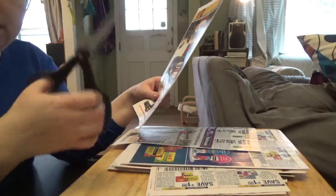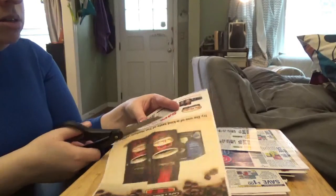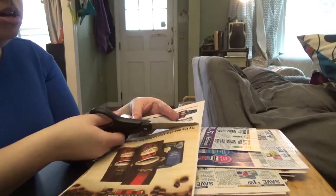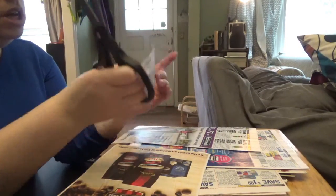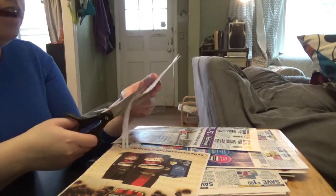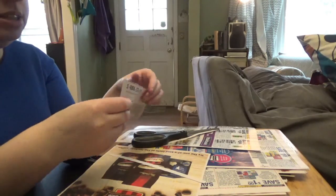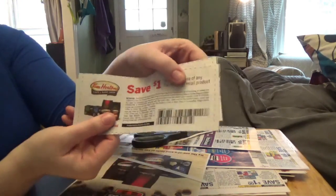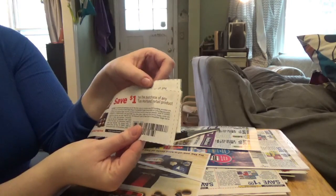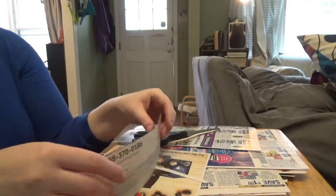So then I can go in and cut them at once. Now, if they were not in the same spot, I would then, using the light, adjust until they were together. So if you look, they're actually exactly the same place. They cut in the exact same place. So they're totally synced up.